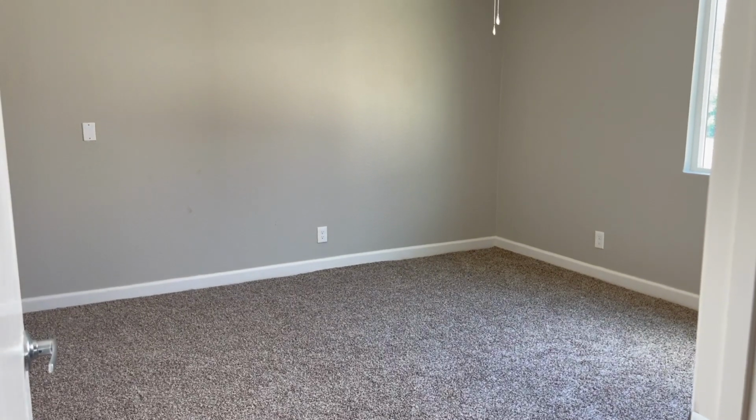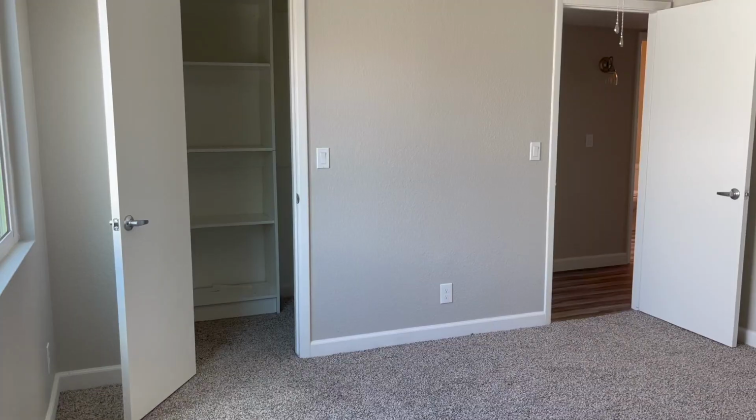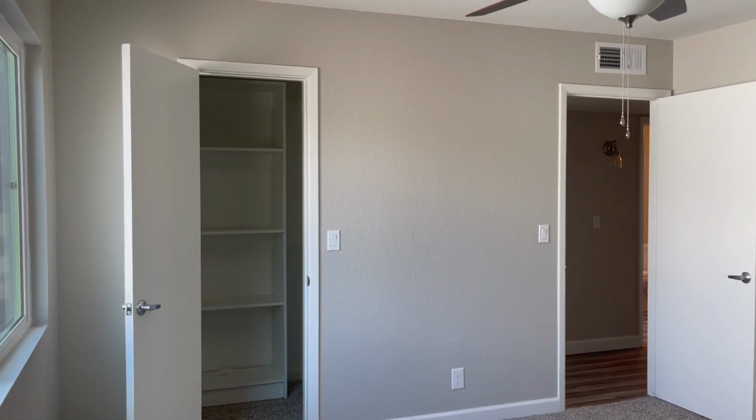Nice size guest bedroom. You could easily get a king size bed in here. And then again, still standing in the back corner of the guest bedroom, you've got a walk-in closet there.